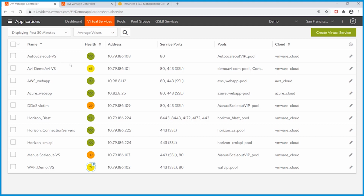So I'm managing all of my applications. I'm not managing my individual service engines, the data plane component of the load balancer. Yes, they all exist, but it's a little bit of a different paradigm shift here. Here's a list of all of my applications. Are they green and happy and healthy? And if not, let's explore why not.